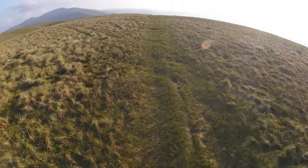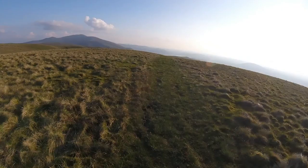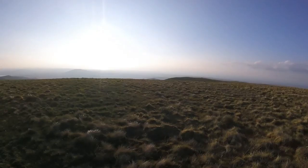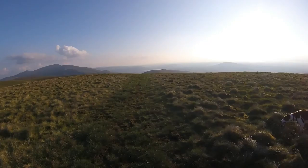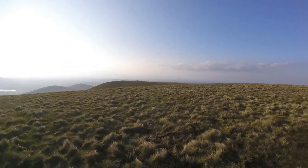Like I say, there isn't really much to see on the way up. There's some rocks just to the left of the path as you're coming up. To be quite honest, I think somebody should bring these up here and make something of a cairn or a shelter, just to make this summit a bit more interesting. But I'm assured that Little Scarfell is a bit more interesting. It certainly looks it. That's that over there.